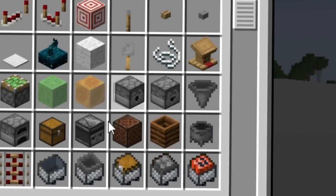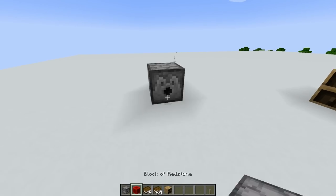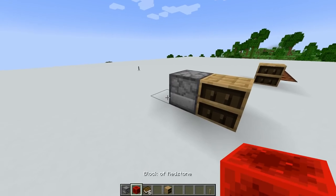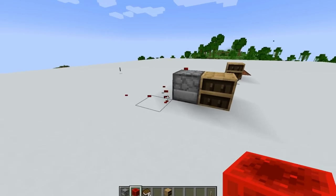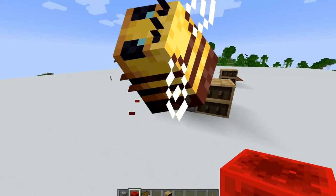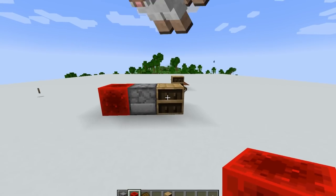Droppers look pretty similar to dispensers. Do we have a dispenser interaction with the chisel bookshelf? The answer to that one, my friend, is going to be no, unfortunately. I feel like the dispenser sometimes is maybe a little overpowered. It can literally do every single redstone thing in the game, but not this one.